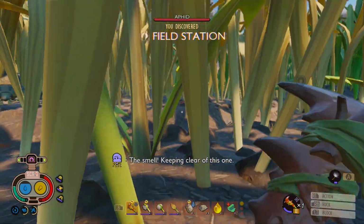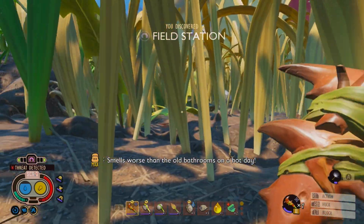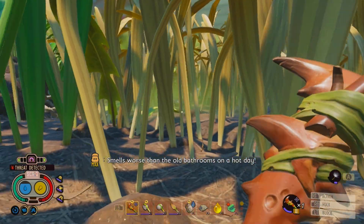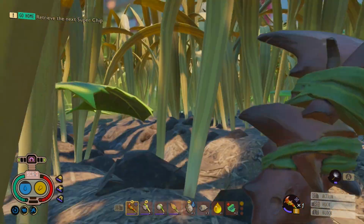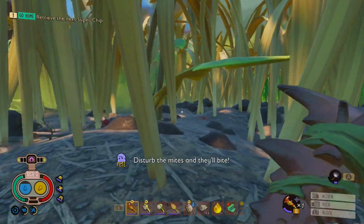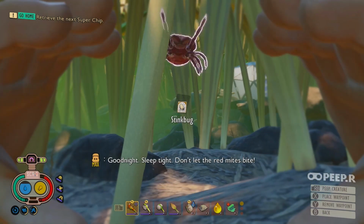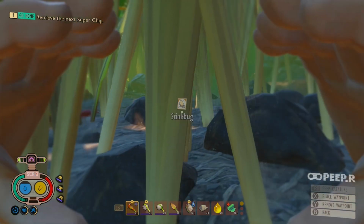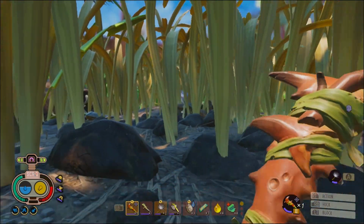What are they? They are bigger. What? They are huge. Oh, those? Wow. Yeah, they're around a field base. Why have they made, like, gas? I don't know. We've discovered a field station. Okay, we're gonna give that field station a little bit of a berth. Wait, can I peep him? Peep creature. So, a stink bug. Okay. Not ideal.